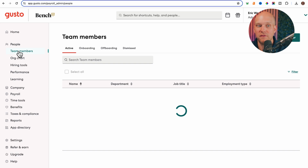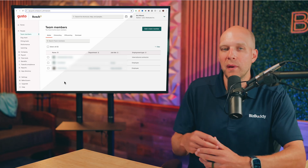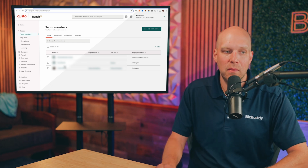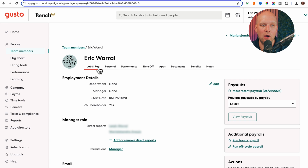And then from there, the way that this works is you have people. This is kind of like the filing cabinet. This is where everything gets organized, right? So you have your people on your team, and when you add a team member, then you can get into things like payroll and HR benefits for that team member. So you'll start by adding team members, and then on each team member, let's say if I click on mine right here, you'll see at the very top here, this is how it works. There's job and pay, personal, performance, time off, apps, documents, benefits, etc. This is where you can address everything on the individual level. And then if you need to adjust a pay, if you need to run an off-cycle payroll, all these things can be done from right here.